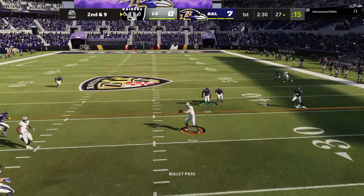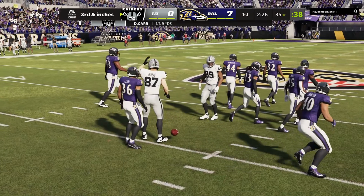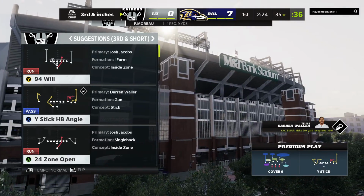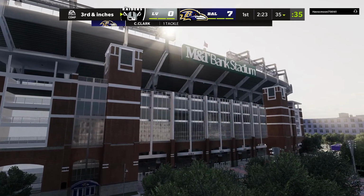On 2nd and 9, Carr. That's caught by his tight end, Foster Moreau. So the completion results there in 9 yards. And that'll bring up what looks to be a 3rd and inches. Can't be more than a half a foot.